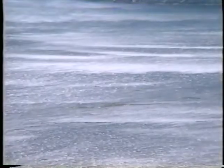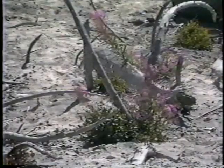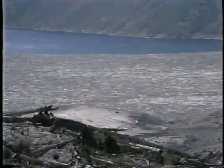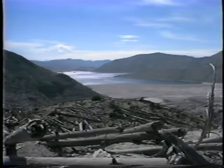Spirit Lake used to be a blue jewel in a thick forest at the foot of Mount St. Helens. The May 18th blast killed all the trees, many of which still float on the lake's surface. At first, scientists thought the eruption destroyed Spirit Lake. In fact, a debris dam blocked an outlet to the Toutle River, and the size of Spirit Lake increased dramatically. A diversion helps keep the level from going even higher.